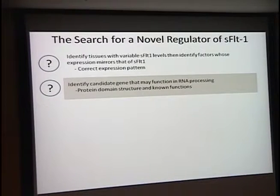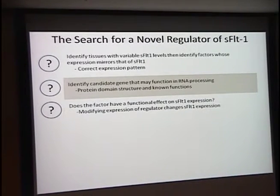If we can identify a set of genes that has the correct expression pattern, then can we find within that set a gene that looks like it could be involved in RNA processing? So by inspecting the protein domain structure and known function of the gene, is there one that would make sense in terms of a possible role in RNA processing? If we could find that, then could we do some functional experiments and show that if we change the expression of gene X, we also change the expression of sFlt? If it is a regulator of sFlt, then that would be critical to be able to demonstrate that.